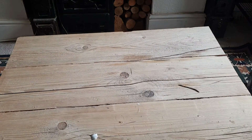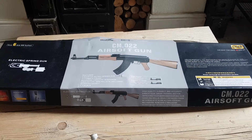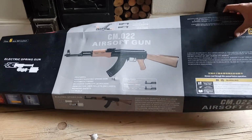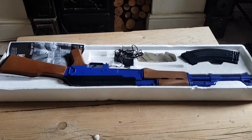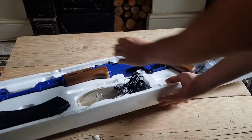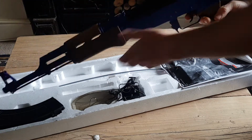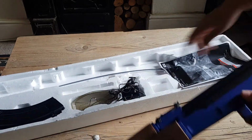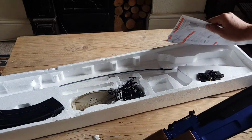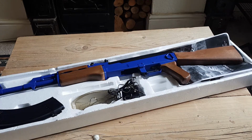And now this is the one that I'm going to make the real money on. This is an electric airsoft AK, was it AK-47? Well, it looks like an AK-47, but they've got it written as a CM.022. Looks like we've got everything we need there for a nice little airsoft gun. It's quite a good size and feels pretty good. It's all completely plastic, but as I said, it's electric. I know electric airsofts can sell for quite a bit of money. I think they start at about £30.